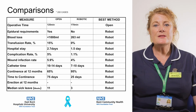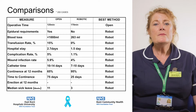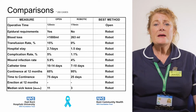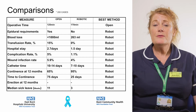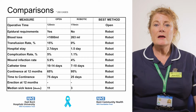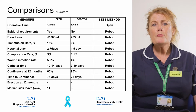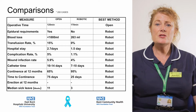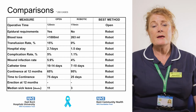Here is a comparison between the open and robotic surgical method. The measures compared are detailed on the left of the slide. The best method is highlighted on the right. You can see that the robotic method is superior in all measures apart from the operative time. The operative time is slightly longer in robotic surgery because this incorporates the time it takes to position the patient and the robotic system, which is a rigorous process.